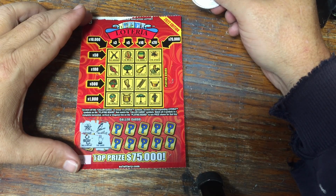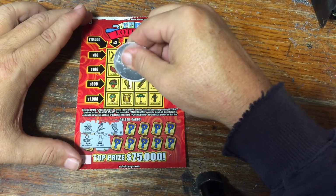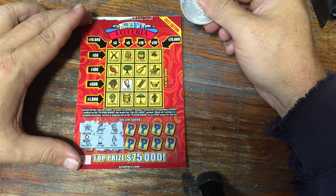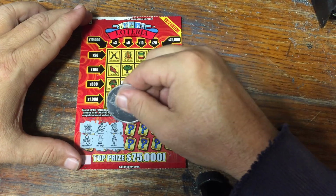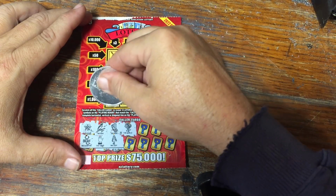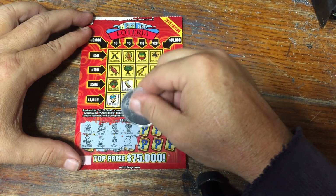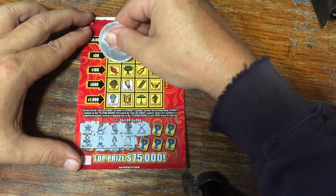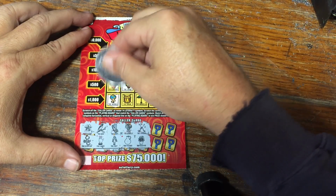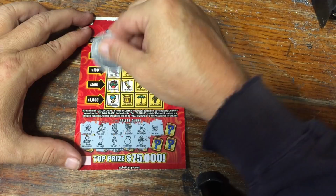No hand. Good gosh. The harp. There, finally. Harp. Lady. No lady. Man. The world. Where's the world? The pitcher. No pitcher. The arrows. Where's the arrows? The flower pot. There's a flower pot. The fish. We did. We eked out a $3 win on that.